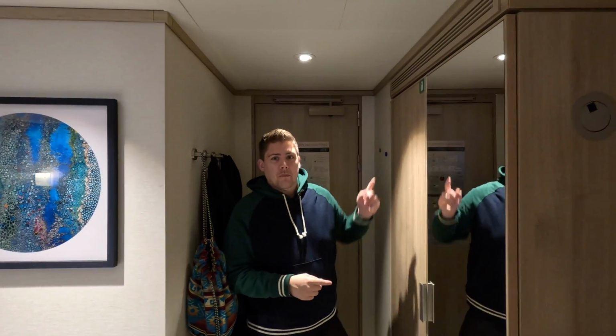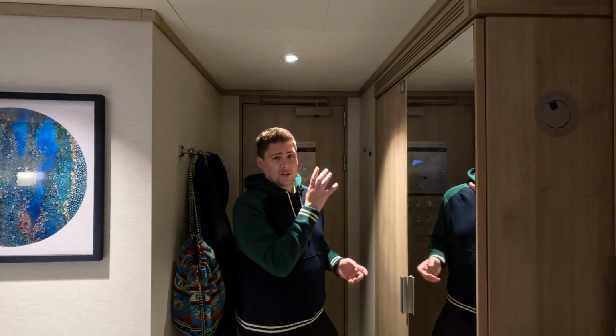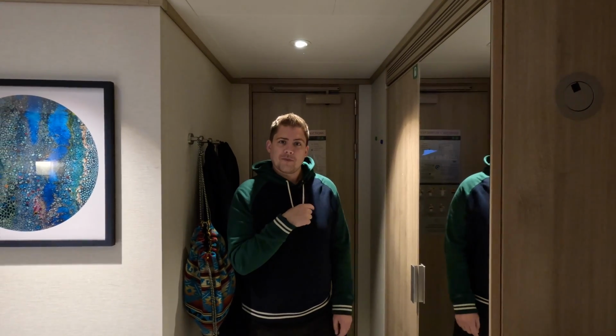The good thing about this cabin, however, is that there's actually a light above the wardrobe. If you've watched our previous inside cabin tour, there was no light, so when you opened your wardrobe you couldn't see anything anyway. But we'll talk about the wardrobe now.